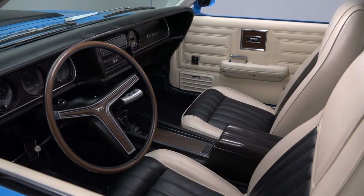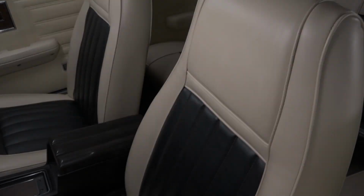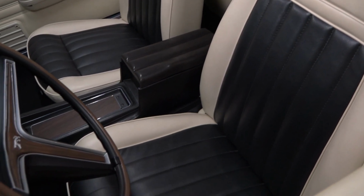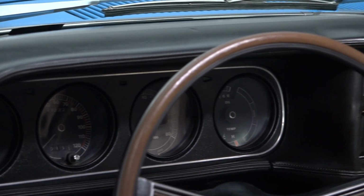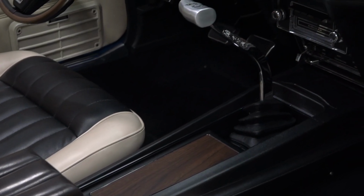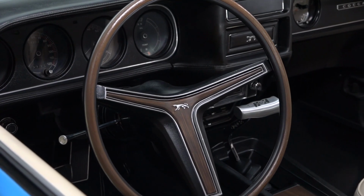Between the doors, a correct White Clarion Knit Décor interior features correct vinyl seats that, in honor of their pre-restoration appearance, have been upfitted with stylish black appointments. A symmetrical dash finds rebuilt gauges next to correct 8-track audio. A factory console floats a traditional Hurst shifter, and the driver spins an ornate wood-trimmed steering wheel.